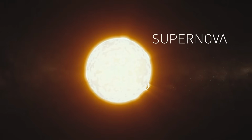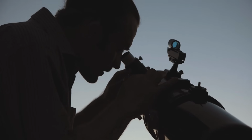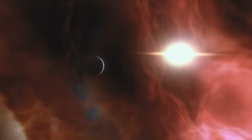A supernova is the largest explosion that can take place in space, an explosion of a star. It happens after irreversible changes start in the core of a star. Supernovas can occur in 2 ways, in binary star systems and when there's a single star.